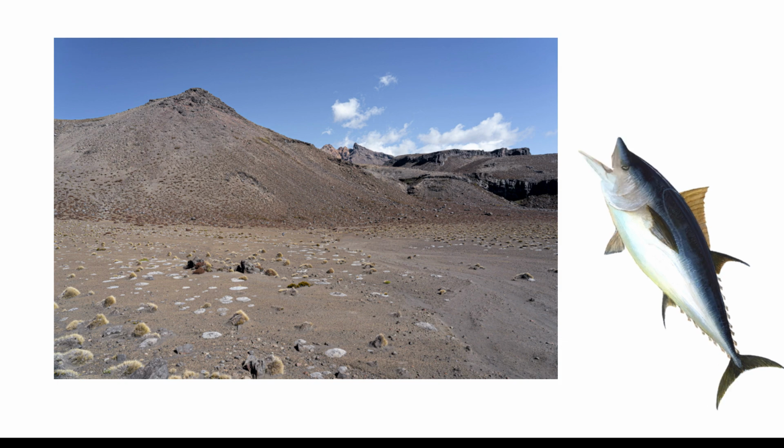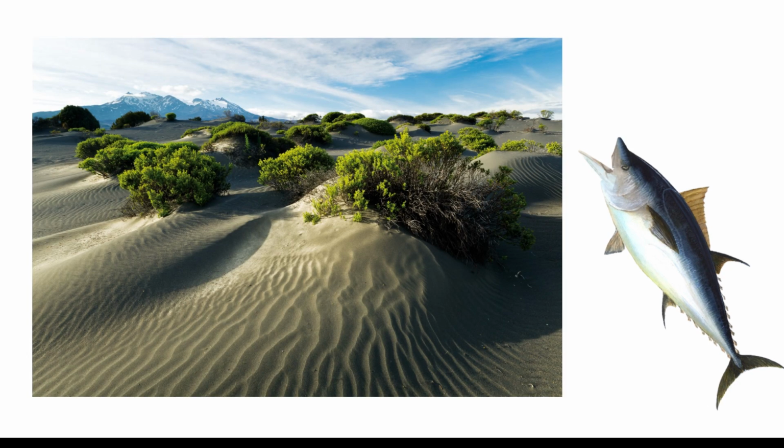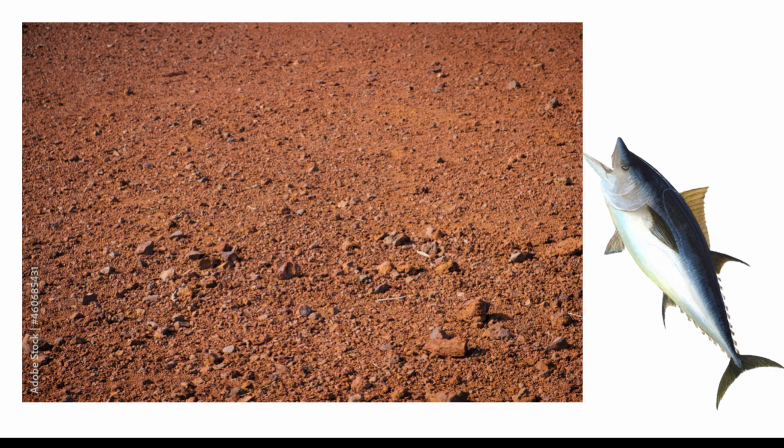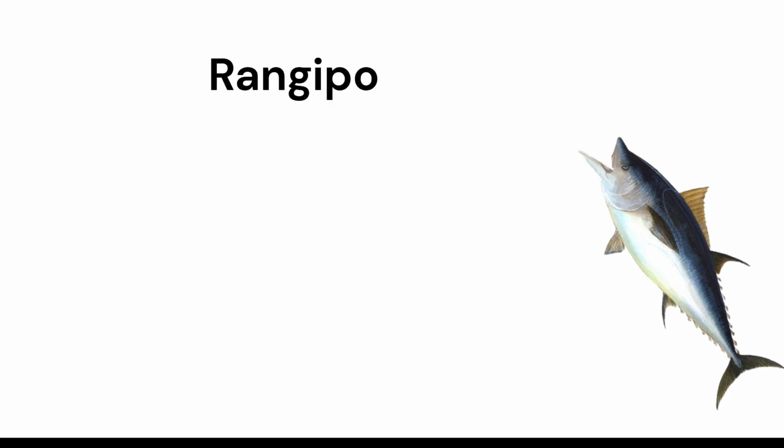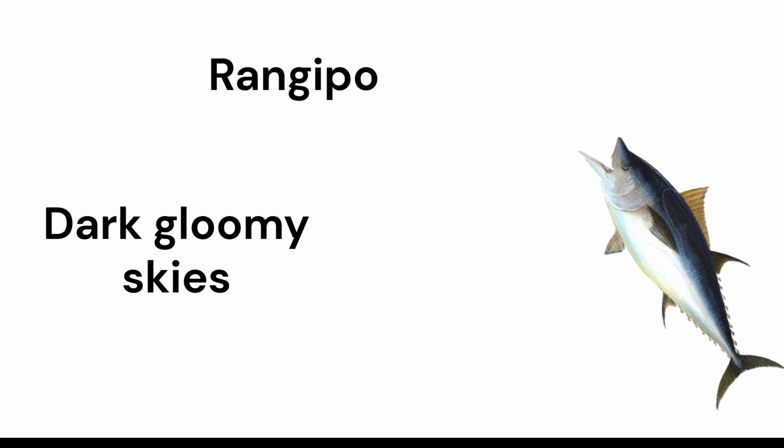And if you look closely, the desert isn't even sand in the traditional sense. It's volcanic glass. Tiny, razor-sharp fragments of pumice and scoria that crunch and can cut your foot. When the wind picks up, it blows across the plateau like a sandstorm of toxic dust. The Māori name Rangipo even carries a sense of that. It roughly translates to dark, gloomy skies, or the desert wind.